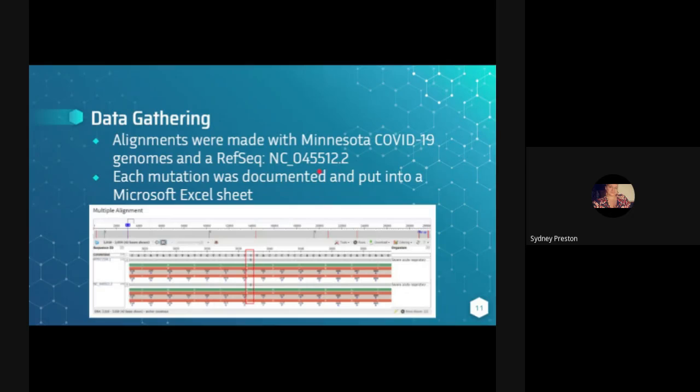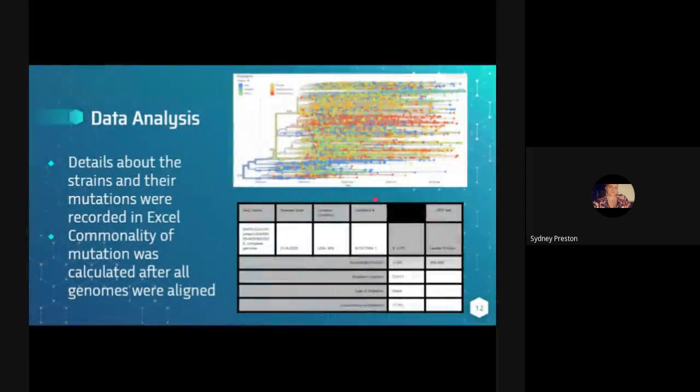And I aligned them using the align tool, and then I zoomed in on each mutation and noted the location, the type of mutation, and the change in amino acid, if any. And again, this sequence was chosen because it was one of the first ones to be sequenced. And then again, I documented this and put it into a Microsoft Excel sheet.